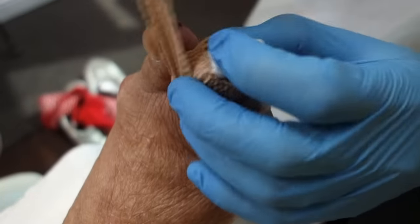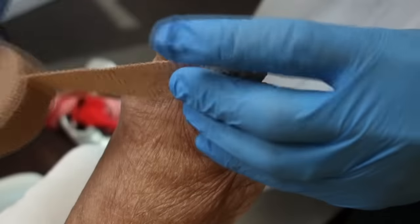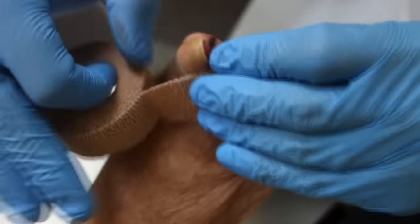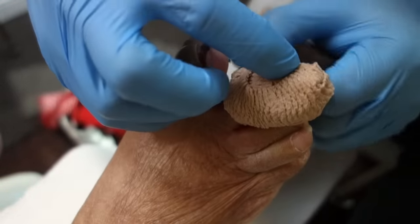So if this bleeds through, all you have to do is just change the dressing, okay? And I'm gonna give you all the stuff to change that dressing. Okay. So I'm putting it on a little bit thicker than normal.